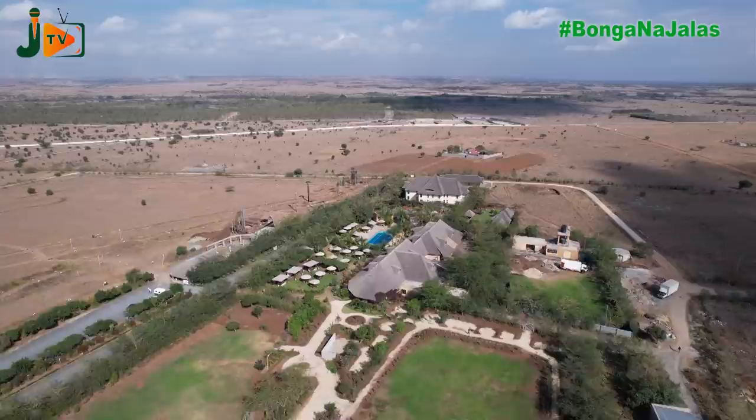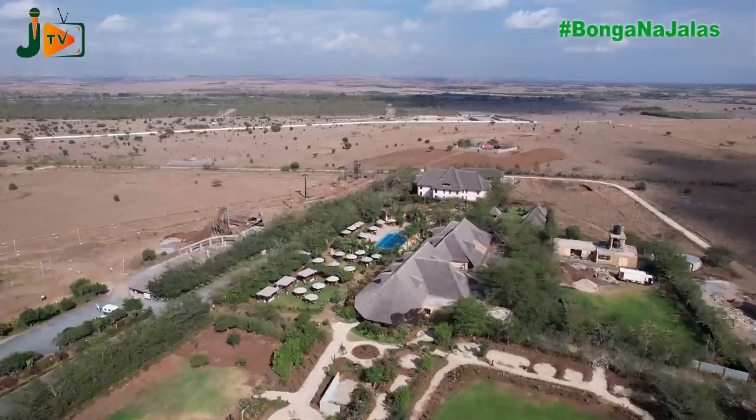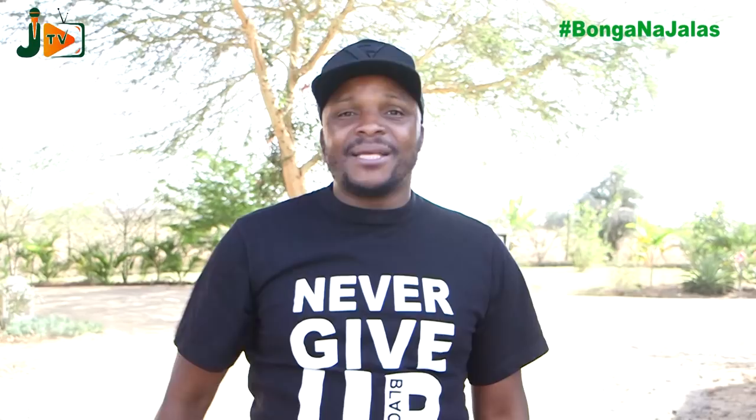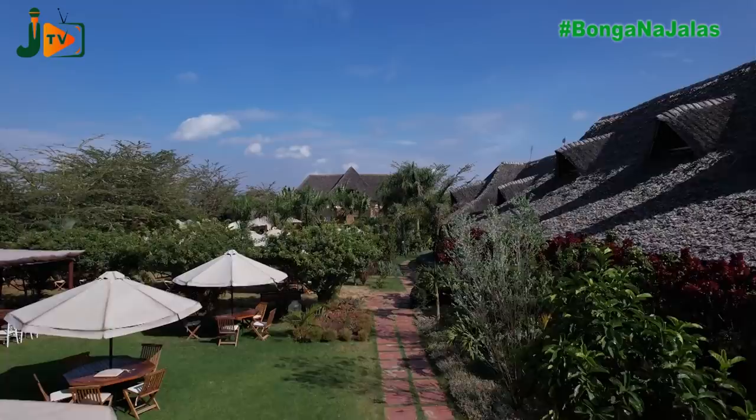Do you have a family getaway that you want? Do you have a couple's getaway? Do you just need a retreat? Do you just want to run away from the hassles and bustles of Nairobi? Then this is the Last Village, and this is where you need to be. Walk in with me so that you see why you have to book the Last Village now. Let's go.